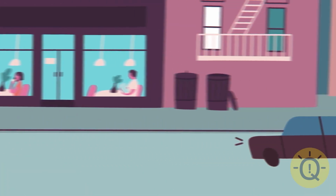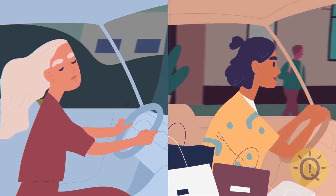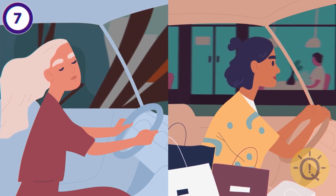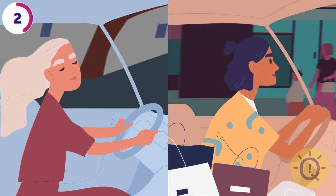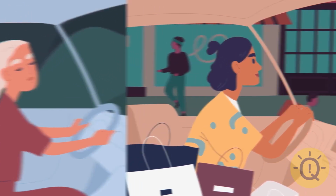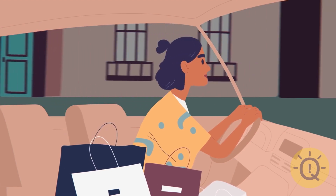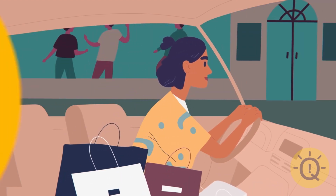Elizabeth and Kate are late for work, so they're driving above the speed limit. Which of them is in greater danger? Kate. She has many objects lying scattered in her car. In case of an accident, they may hit her.